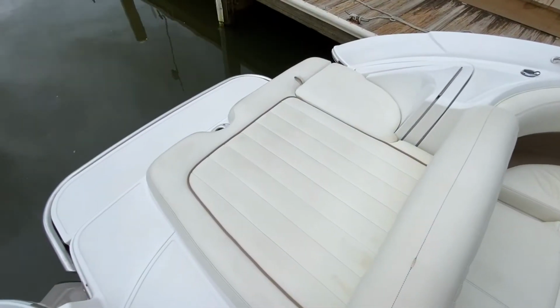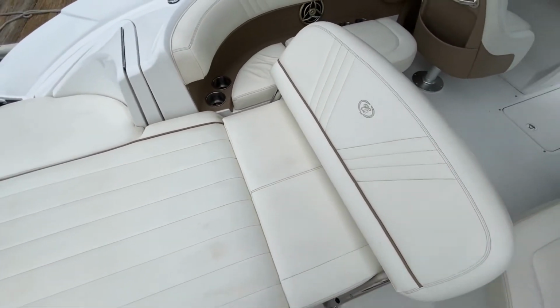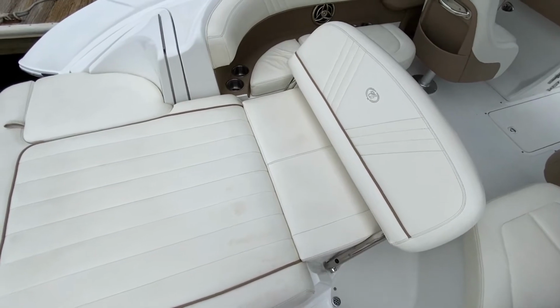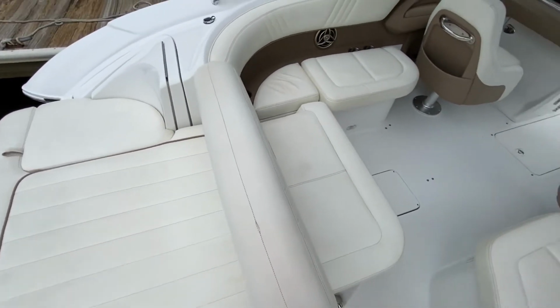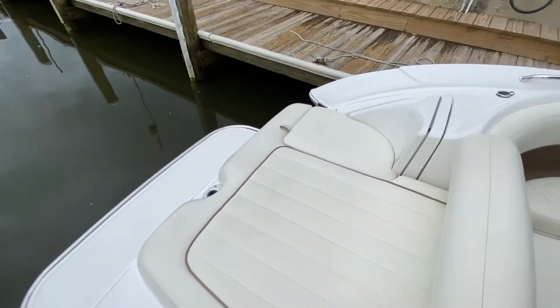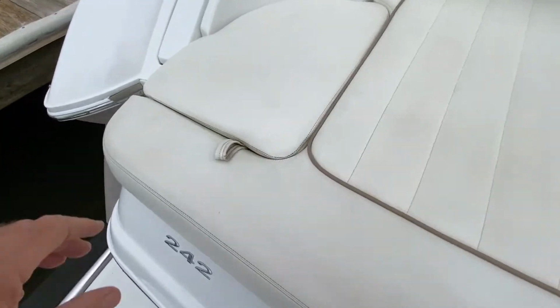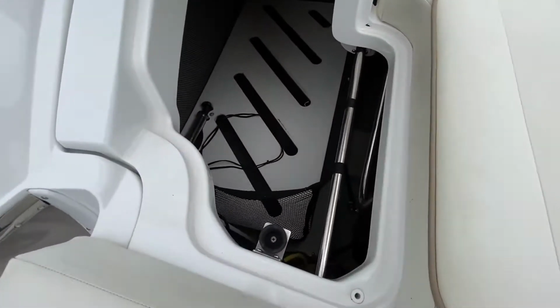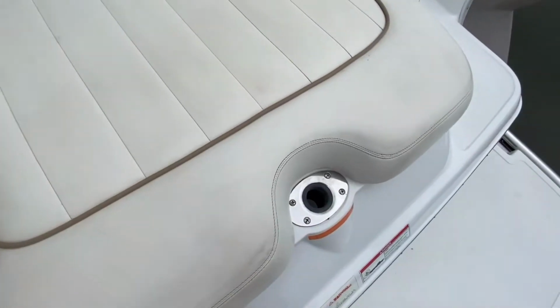And stepping back into the entryway, if I just flip this forward, you're going to see it turns into a giant aft-facing lounge for two. And then if I flip it back, it goes back to the cockpit seating. Then if I come over here and open up, you're going to see great storage, but you're also going to see your pole for towing, and that goes right there.